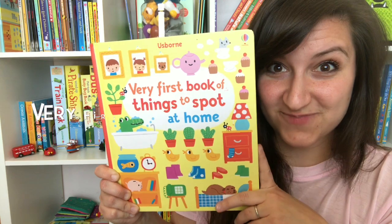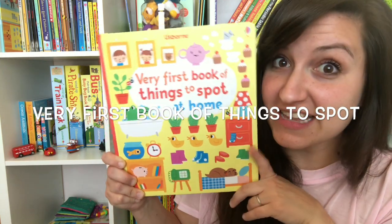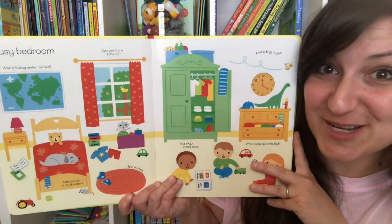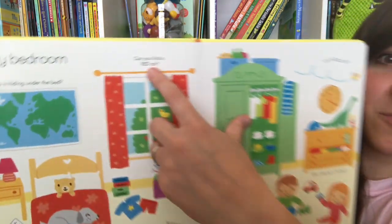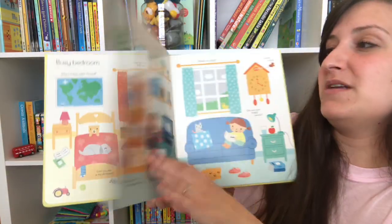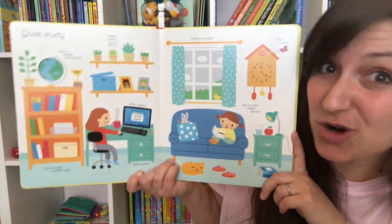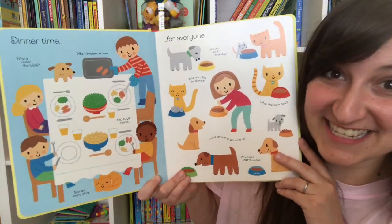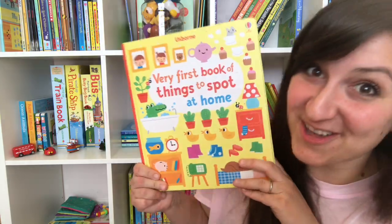Another way to get in those 30,000 words a day that each toddler and preschooler needs is with our very first book, Things to Spot. There are different prompts on each page, but you can literally just open up the book and start asking them to describe things to you. There are multiple animals, colors, and action words to discuss in this book. There are also two others in the series.